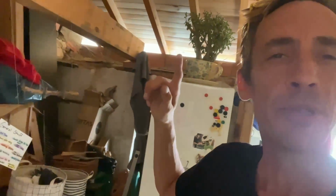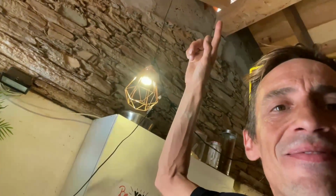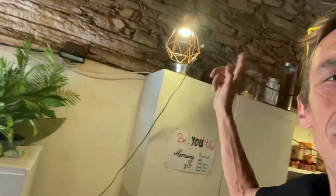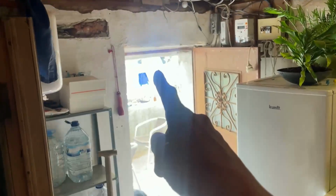And I closed these gaps already. But here this still needs to be done, also on this side. And also there in the top a little. But that'll get fixed when the other part of the roof is coming on. This part still has the old window and the old door, where I have to almost crouch through. It's not made for Dutch people. Let me show you the last room.